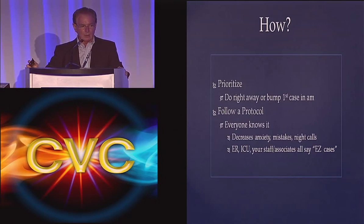So how to do it? Well, you're either going to come in and do it right away if that's what the situation and/or the doctor wants, or if they're stable, they're normotensive, that's what puts them in the submassive category by clinical criteria, how about if I do it first thing in the morning? They'll be stable, they'll be NPO, and it's better in many ways.